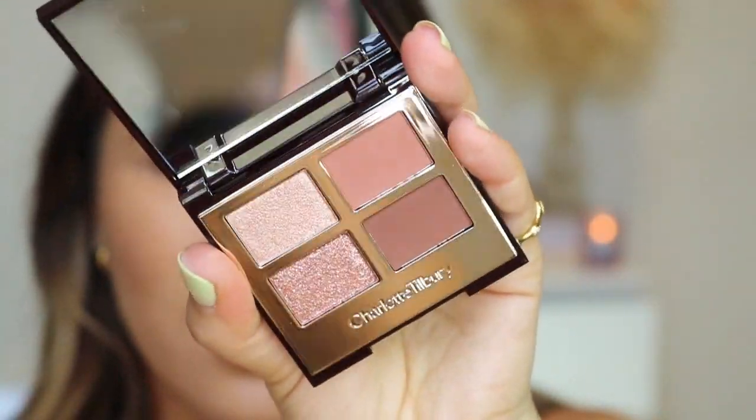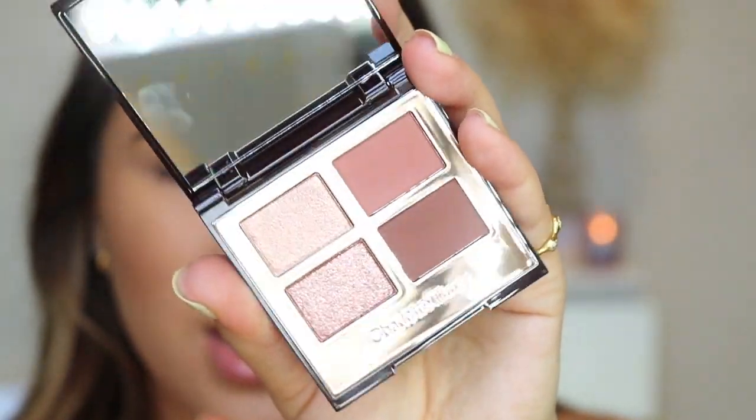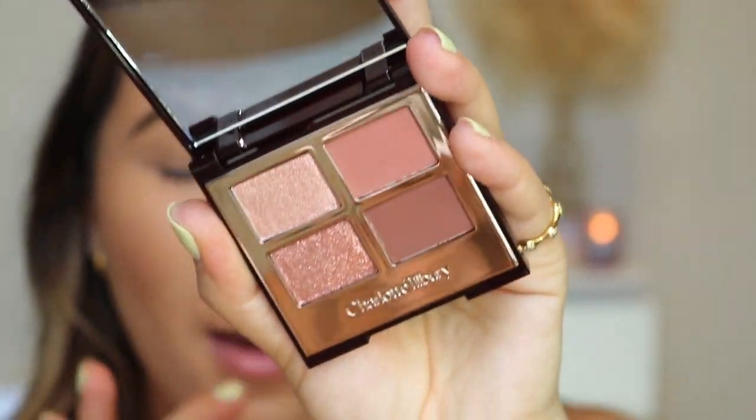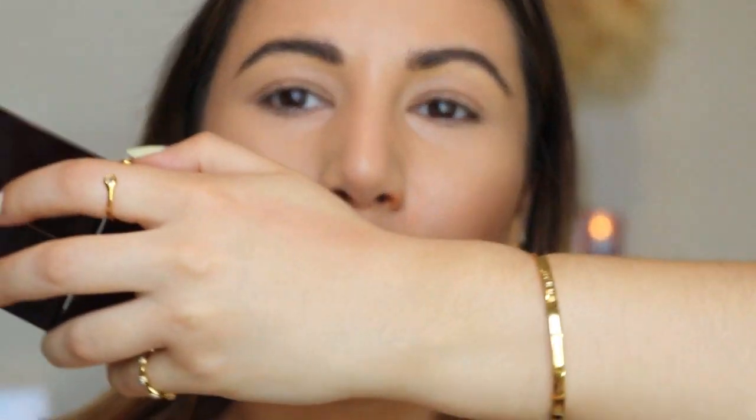There we go. So this is meant to be more for medium skin tones, because the original Pillow Talk palette was probably a bit too light. And this I can see will show up on my skin tone. So, oh my god, that feeling of when you get into a whole new palette. It's amazing. Right, I'll put it on here.